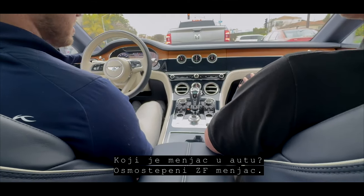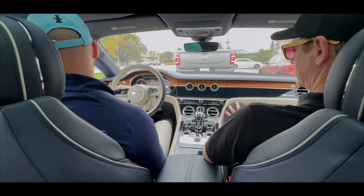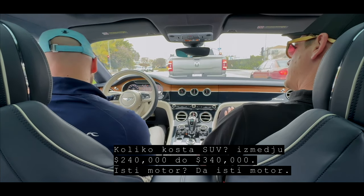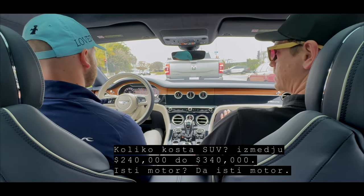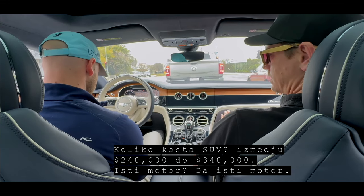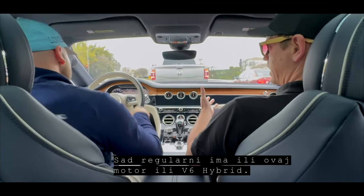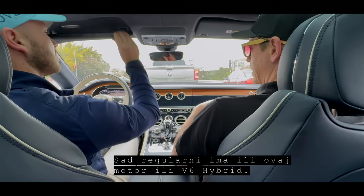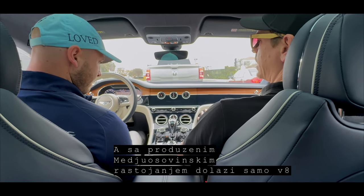It's an 8-speed from ZF. What's the price of the SUV? The SUV will range anywhere from 240,000 up to 340,000. And same engine? Same engine, yeah. Now, the regular wheelbase, you can either get this engine or a hybrid with a V6, or with the extended wheelbase, you get the V8 only.